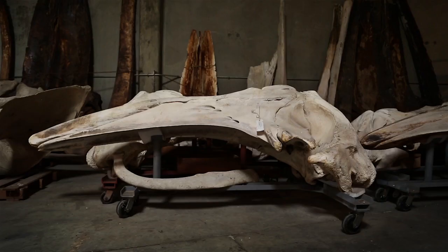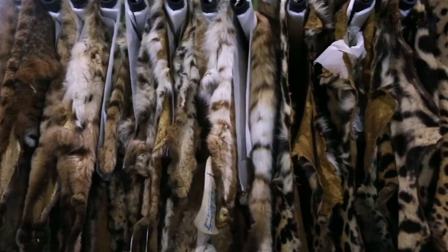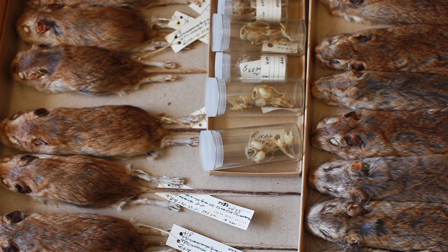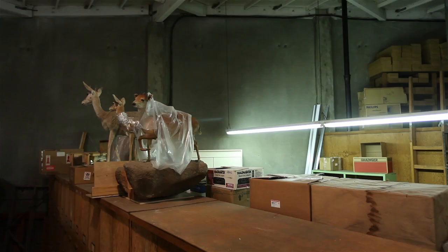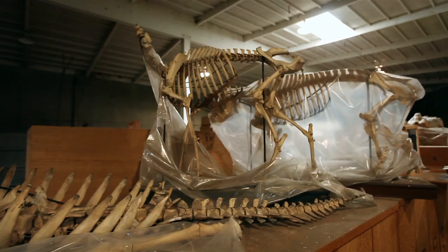But everything that washes ashore can't fit in the whale warehouse. It's really difficult to predict what kinds of things are going to be needed for the next study a year from now or 10 years from now. So we really just do our best to collect as much as we can within reason. But as you can see, it takes up a lot of space. This isn't Noah's Ark. Two skeletons don't define a species.